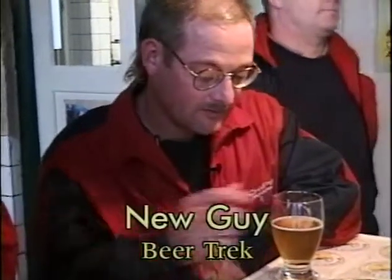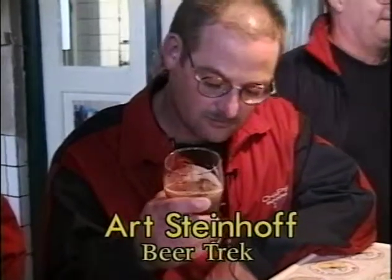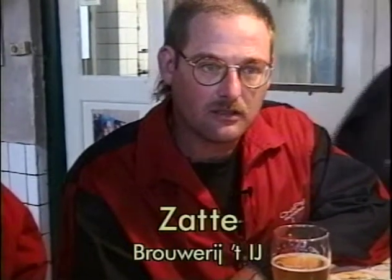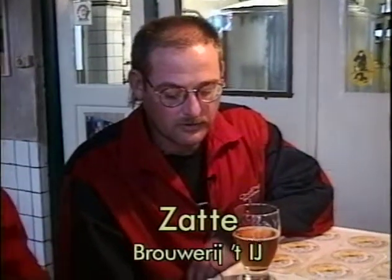I'm Art Steinhoff from Wisconsin. This is my first beer trek. And I'm trying a beer called Zatte. I think this beer is malty. Not very carbonated. Has a nice aroma. Seems like there might be some wild yeast in it. I think it's lightly hopped. A nice drinkable beer for the area. I think this is like one of their everyday beers.